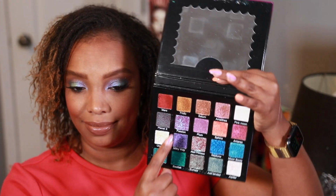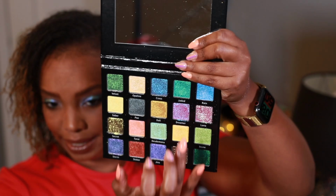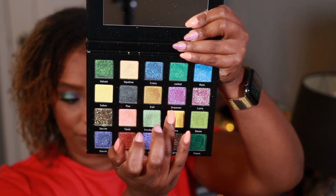Then I'm going to take the shade Passion right here. This is Passion. And I'm going to compare it to Dreamer, which I have on my inner eyelid. Passion is a shade that I do really like in this palette. And I like the formulation. It's very soft. It's creamy. And Dreamer feels the same way. So here is Dreamer. Okay.